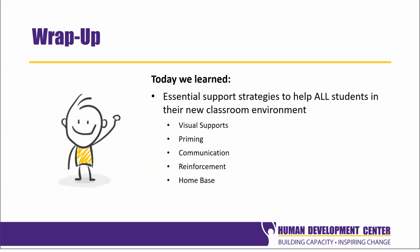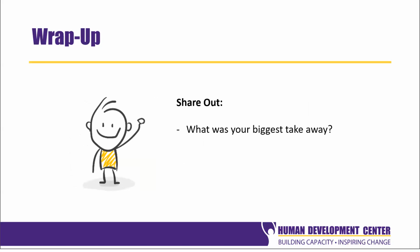So today we learned that essential support strategies help everybody, whether it's in school, whether it's in adult life. It really helps us be successful in whatever we're doing. So we talked about visual supports, priming, communication, reinforcement, and home base. So if you don't mind just sharing your biggest takeaway in the chat box, I would love to see what you plan on doing after today's webinar.